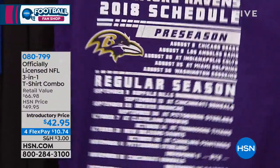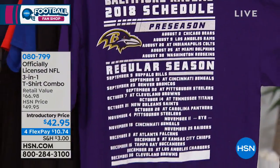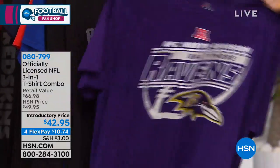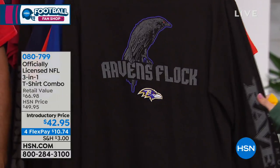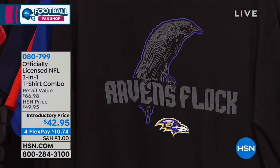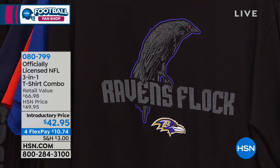On the back, there's your schedule. So we'll walk you through that in just a moment. But in addition to getting the t-shirt, you also get the long sleeve shirt, which is just amazing. So think about that. You can wear this on its own, the tee on its own, or you can layer it when it starts to cool off more and wear the t-shirt over the long sleeve.